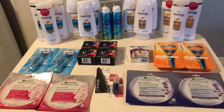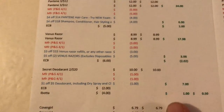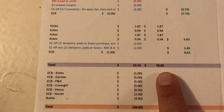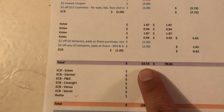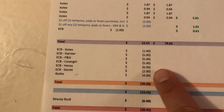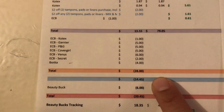So I'll just go through my breakdown for each card. For the first card, I got the Garnier masks, the Pantene, the razors, the Secret deodorant, the CoverGirl, and then the U by Kotex. So altogether it was $79 worth. I paid $13.55. I got back $28, and that includes $4 from Ibotta. So it was a $14.45 moneymaker.